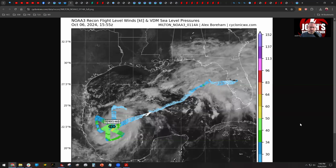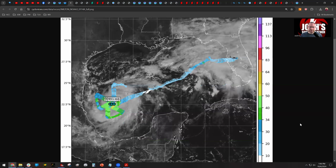This morning, our first aircraft got down into Milton. It took some time because they just weren't expecting it to form this quickly. In fact, the National Hurricane Center a couple of days ago had lowered the risk of this forming down to 30% beyond day 2 and had a near 0% chance of it developing before Monday morning.